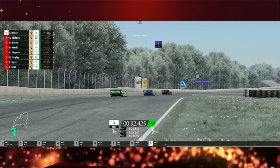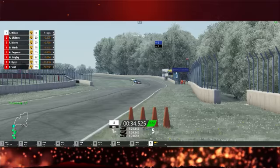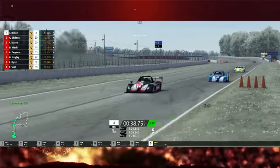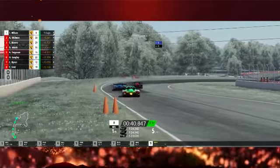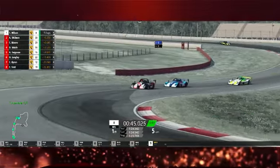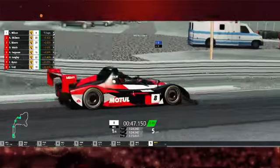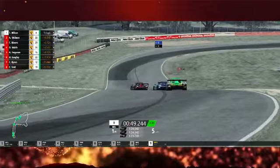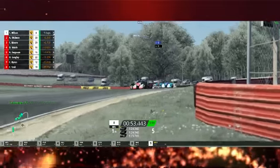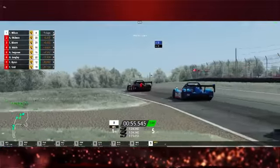Walsh currently 3.5 seconds back from the leader, around about 3 seconds from Munro, trying to be consistent and trying to get on the back of this battle pack here for the top 3 positions. Wilson very squiggly out at 8, it seems. He might be already scrubbing his tyres. We do not know.